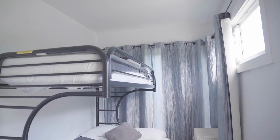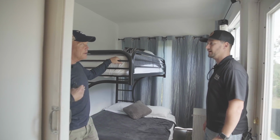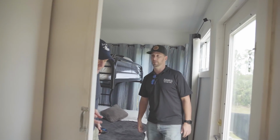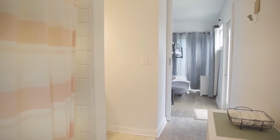Again, the bunk beds, and it's a small room, but with us, this is a glamping destination. It's really more about the outdoors than it is about the indoors. Yeah, exactly. It's just a place to stay. But if people want privacy, whoop, look at that. It's a pocket door. It's a pocket wall. Yeah, pocket wall with the shared bath.